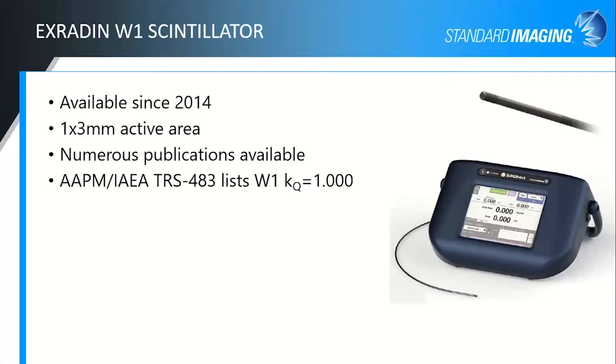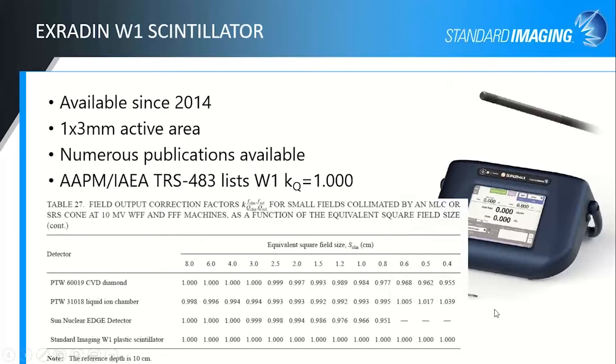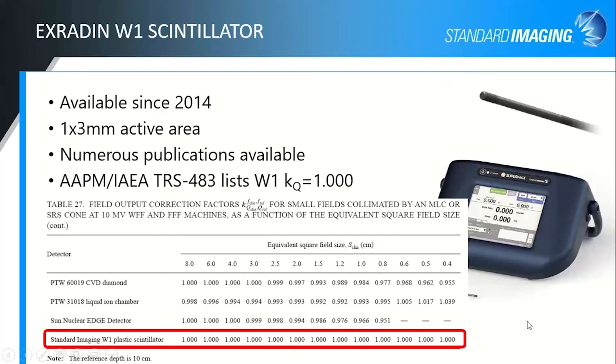So I mentioned that the W1 was our first generation device. It has been on the market since 2014. It has that 1 millimeter diameter, 3 millimeter long active area. There are a lot of publications available for it. One of my favorites is the AAPM and IAEA TRS 483, which is the guidance for small field measurements. It has tables for KQ factors for a number of detectors. The W1 is the only one in that entire publication that shows values of unity across every table that it's in, all the way down to the smallest fields. You'll note that some of the detectors don't show values for small fields, and that's because the uncertainty in the measurement was too high for that group to feel that they could list recommended correction factors for those smallest fields.